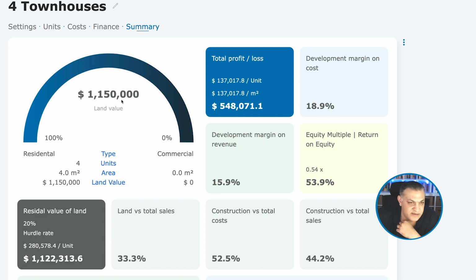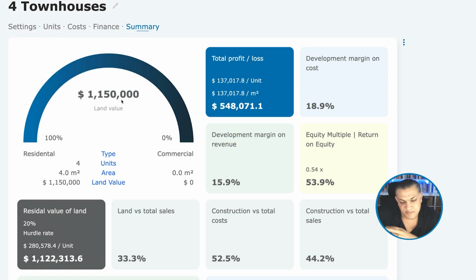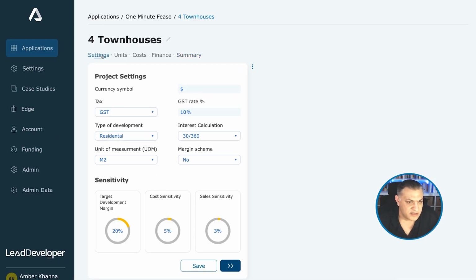So this gets very close because this is iterative. It goes into a loop. It keeps calculating the interest, and then we do it 10,000 times and come up with the most probable number for you. So all this is done in the background for you, and you have no headache. This feasibility, once you wrap your head around this thing, you can do these numbers in less than 1 minute, and that's why it's called the 1 Minute Feaso.